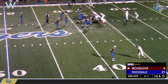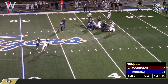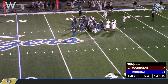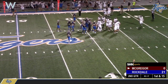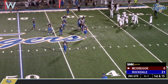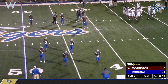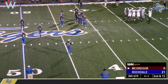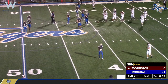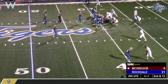McGregor lines up quickly. In the pistol, one receiver each side, power set, and the keeper coming right by the quarterback, Chad Lorenz, out to about the 39-yard line. That'll bring up a second down for the Bulldogs. Number 6, Lorenz, the ball carrier. Lorenz has had all kinds of ball handling issues, a fumble on an option play, and then he was sacked and lost the ball. It'll bring up second down and about 13 now.